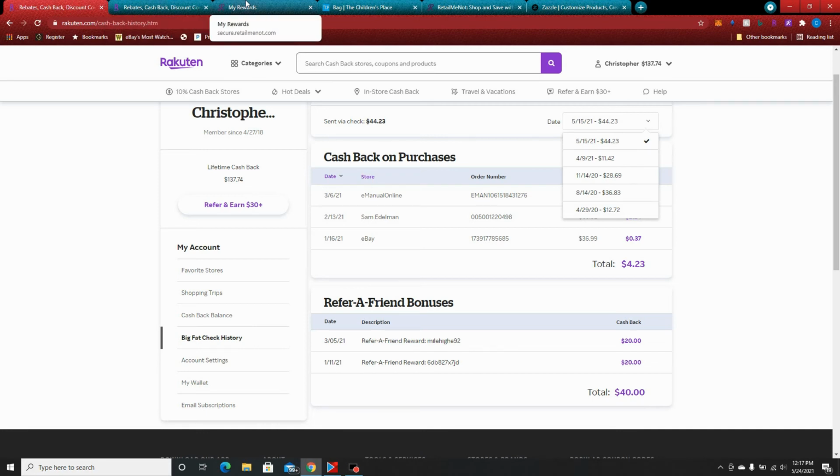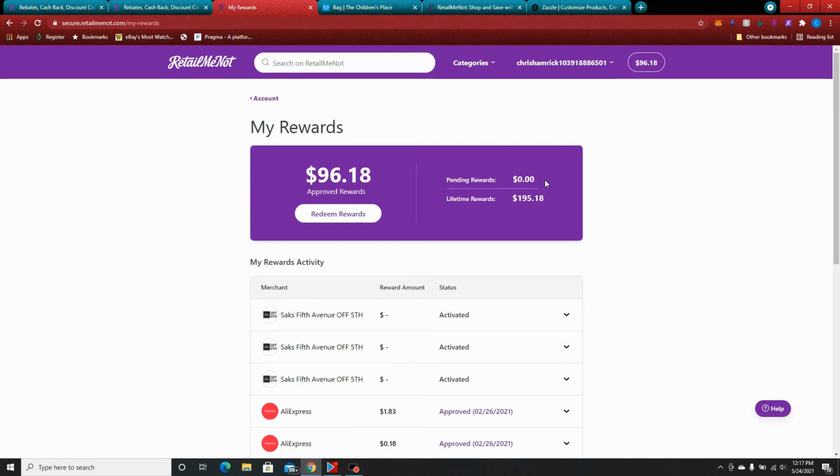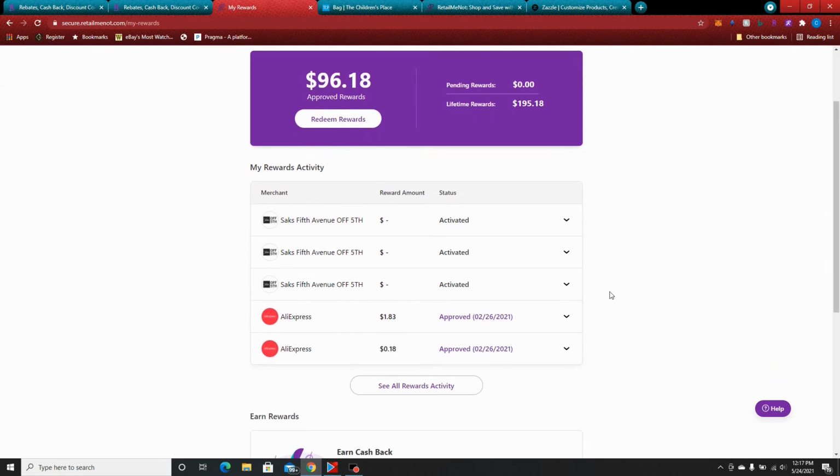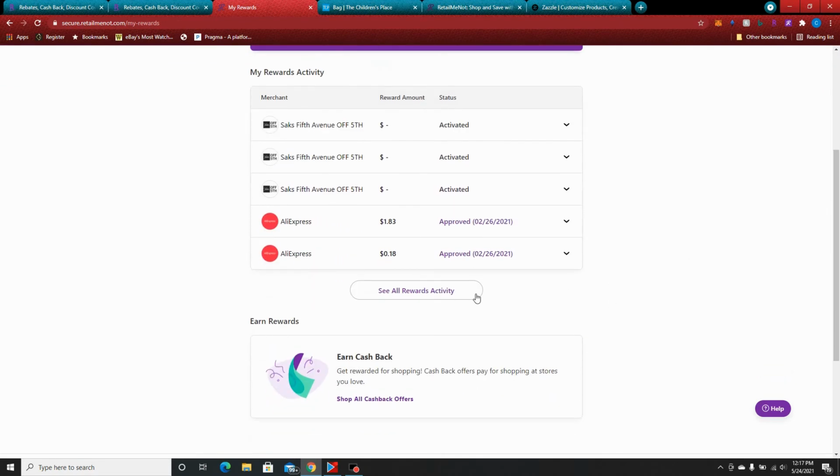Now let's go over to Retailmenot. Now I use Retailmenot more than anything. Because mainly I buy a lot of my stuff that I resell, like my t-shirts and shoelaces and lace locks and socks and stuff like that, from AliExpress or DHgate, and sometimes Alibaba when I get real big loads, and they give cash back on that.